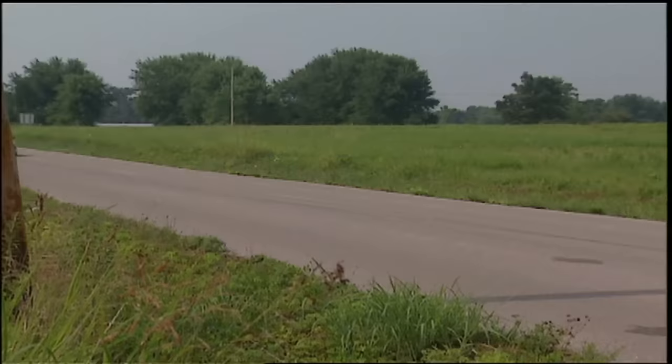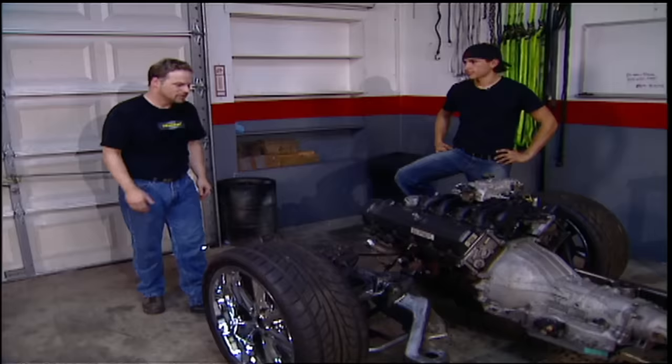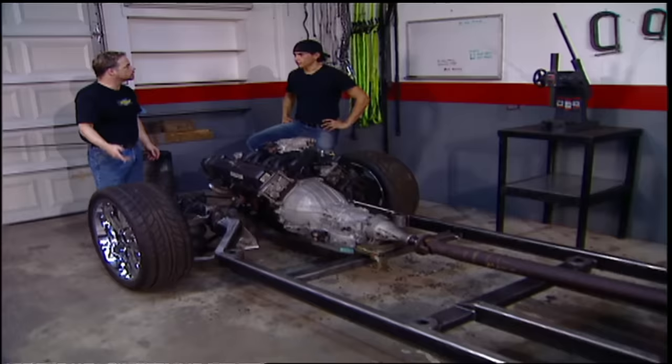Now, most work for customers isn't quite as radical, but in this shop, it's still all about dragging frame. This is the frame for that Expedition, right? Sure is. Well, it's only stock from here up. You guys have fabricated everything from there back. How low will this lay out? Tell you what, this one will go all the way down to the ground. Show me. That's it.